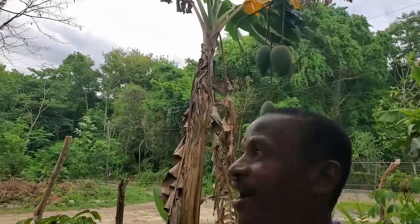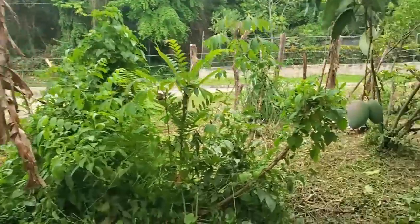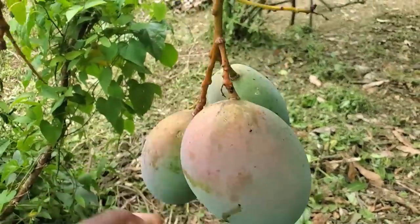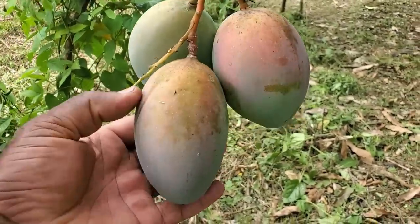It's close. All right. And this one too. Looks like we're getting close, man. So this is what happened this year. We have to use sticks to sort of elevate the limb.